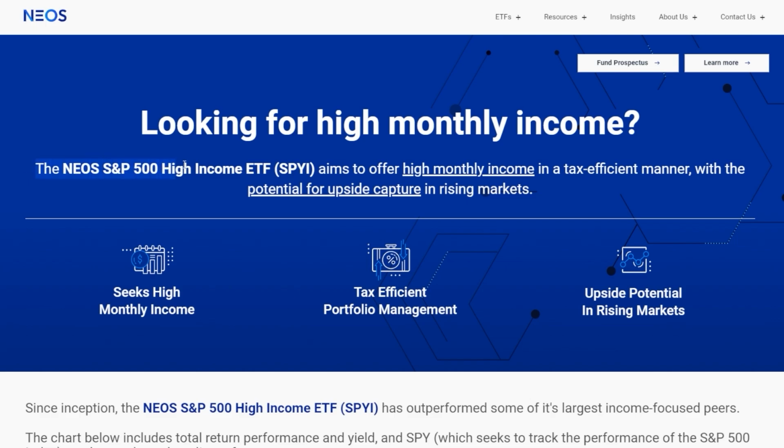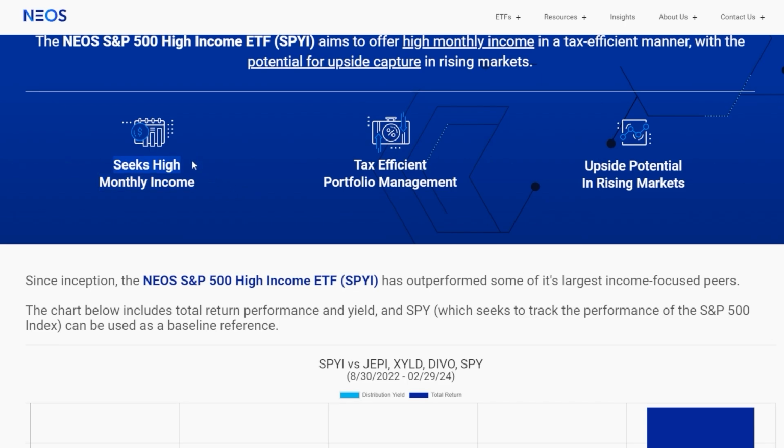The NEOS S&P 500 High Income ETF, or ticker symbol SPYI, aims to offer high monthly income in a tax efficient manner with the potential for upside capture in rising markets. Now, some of the objectives are to seek high monthly income in a tax efficient manner, and also on top of that have upside potential when the market turns bullish.